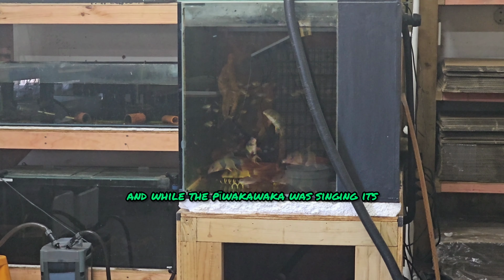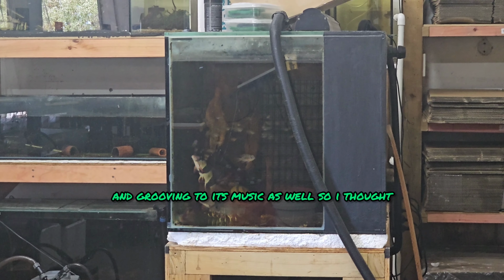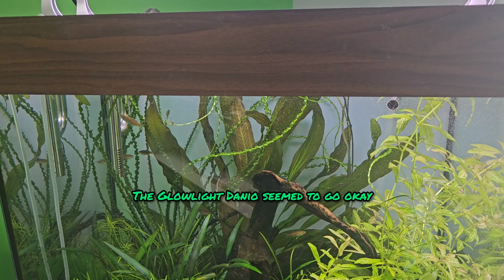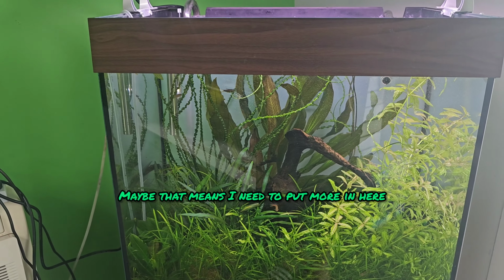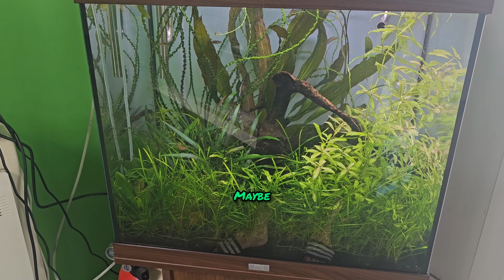And while the waka waka was singing its songs, the clown loaches were also dancing and grooving to its music as well. So I thought that was a kind of cool weird correlation. Maybe it was watching them. Happy days. BMW got a decent feed of brine shrimp this morning as well, or this afternoon, whenever it was. The glow light danios seemed to go okay on it. They weren't quite the feeding frenzy I was hoping they would be. Maybe that means I need to put more in here. Maybe another 10, another 15. We'll see how we go.